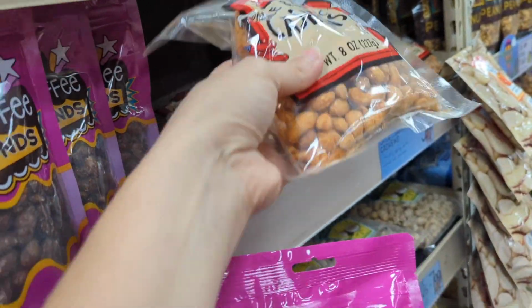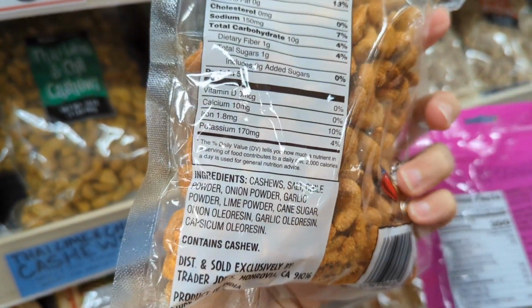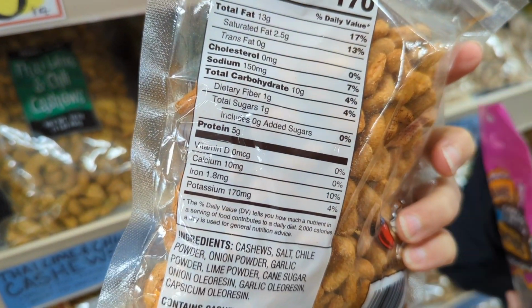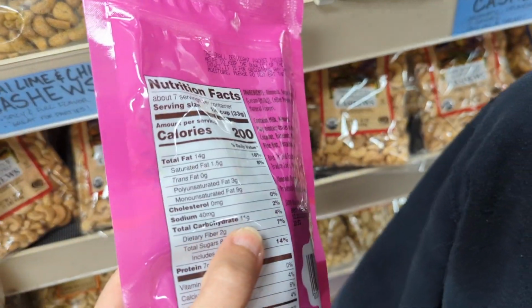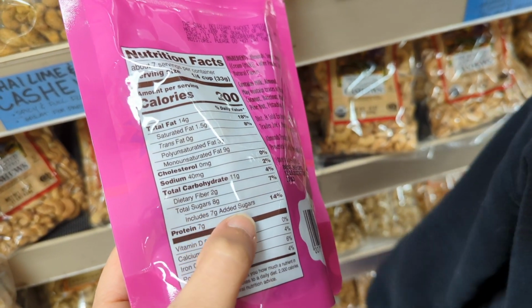Ooh, look at this one. Chili and garlic cashews. Oh, that one has cane sugar. 10 carbs per serving. Sugar. It says on the back. Yeah, right here, see. Carbohydrates 11. Includes 8 grams of sugar, 7 grams of added sugar.